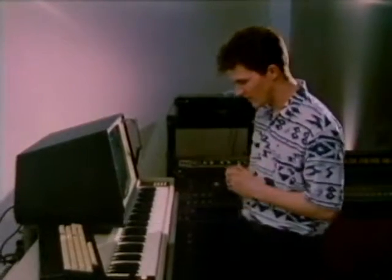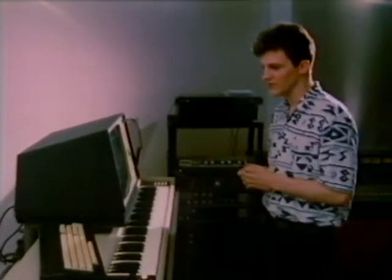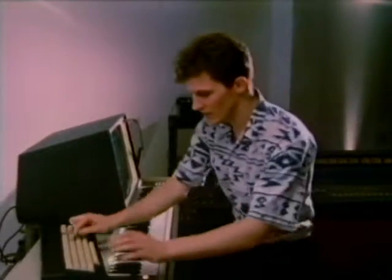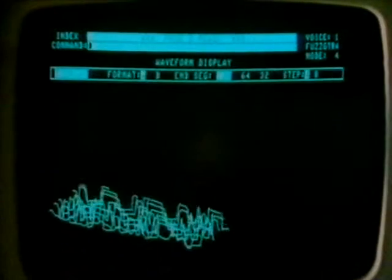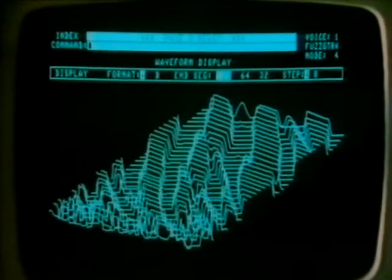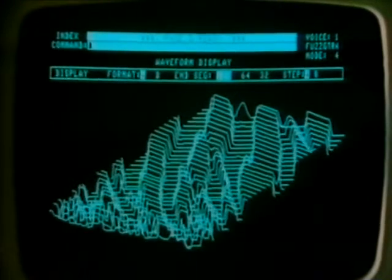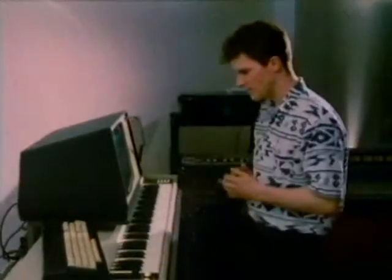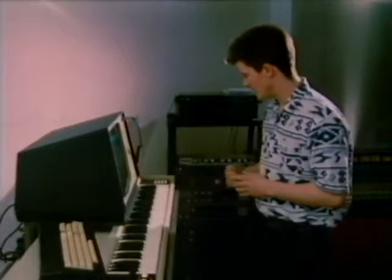When we actually sample a sound in here, so that the Fairlight can deal with it, it divides it into 128 different segments, okay? And if we go on to page D, you can actually see every fourth segment, and they're stacked behind each other to give you a much more visual representation of the sound. Right, I can go back to page 2 again, and we can load in some more sounds.